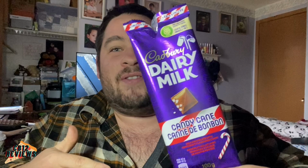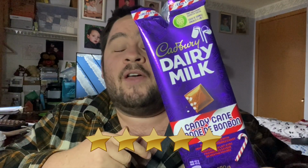My recommendation is to pick yourself up a Cadbury Dairy Milk Candy Cane. It's definitely gonna make you feel like it's Christmas time. I'm gonna give the all new limited edition Cadbury Dairy Milk Candy Cane a solid 5 out of 5 from me to you all day. A must try.